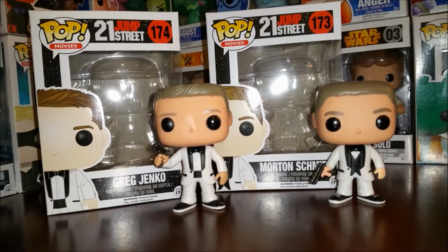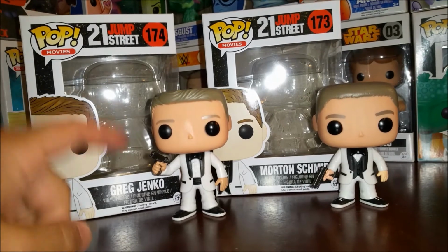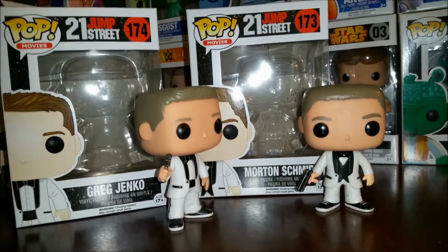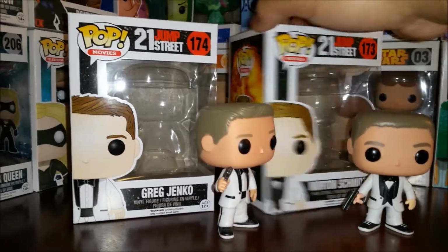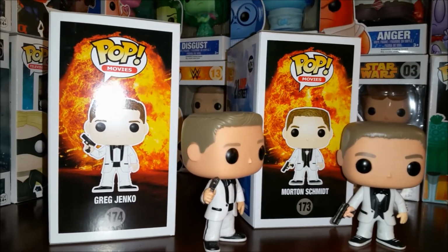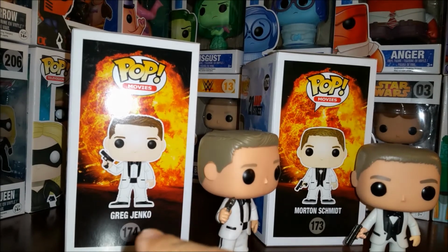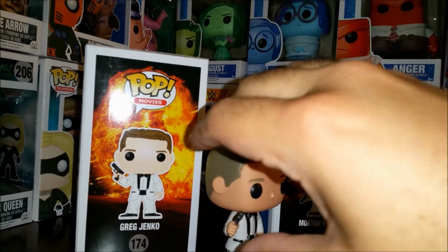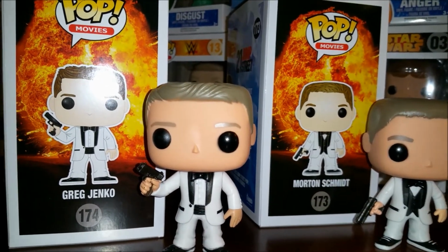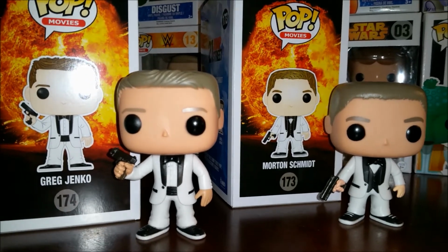Today we're going to be taking a look at the brand new 21 Jump Street Pops from the Pop Movies line. We've got Greg Jenko here, played by Channing Tatum, and Morton Schmidt, played by Jonah Hill. The side of the box, as always, shows you the concept art of the two. We've got Jonah Hill's character Morton here, and Channing Tatum's character Greg here. Nothing has really changed as far as the final production pieces go. You could say that the hair in the concept art is a little darker than the actual finished product, but that's about it.